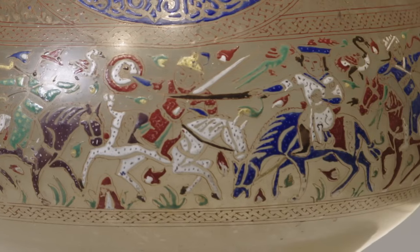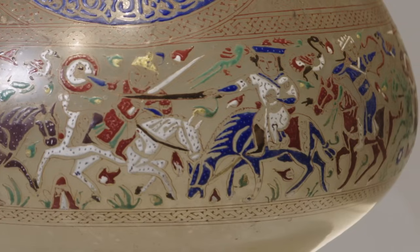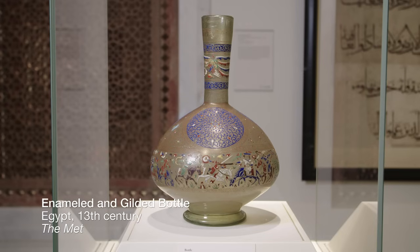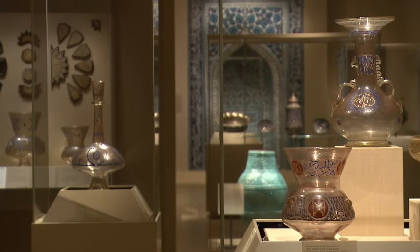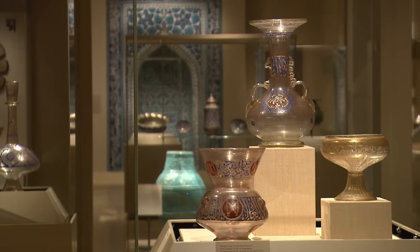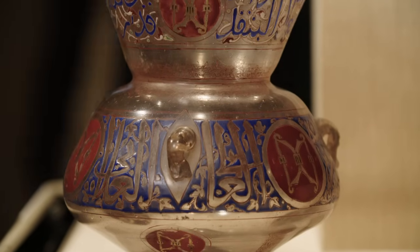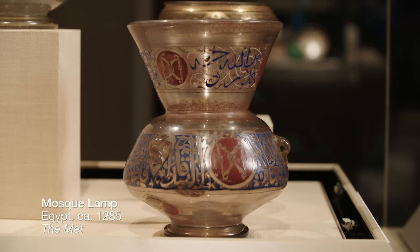So this beautiful glass bottle with an enameled scene around it shows fighters dressed as Mamluks, so Egyptians and Syrians on the one hand, and Mongols on the other. And it's being made by the Mamluk glassmakers, so of course there's an edge there in favor of the Mamluks. In Islamic Egypt, the Mamluks elevated the ancient craft of glassmaking to a fine art. Their gilded and enameled mosque lamps were coveted well beyond the borders of Islam and exported far and wide.